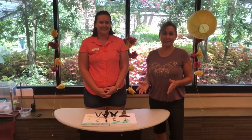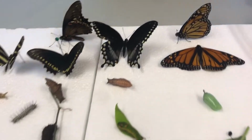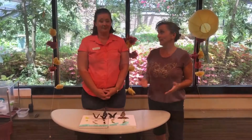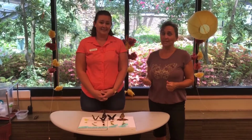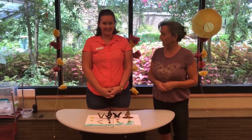She's going to show us some of the butterflies at their different stages. We've got the butterfly house right behind us. You've basically got 2 more months to really come see this at its peak, and this is a really great time to come see the butterflies because they've been growing all season long. So Constance, tell us what you've got here and a little bit about them each.